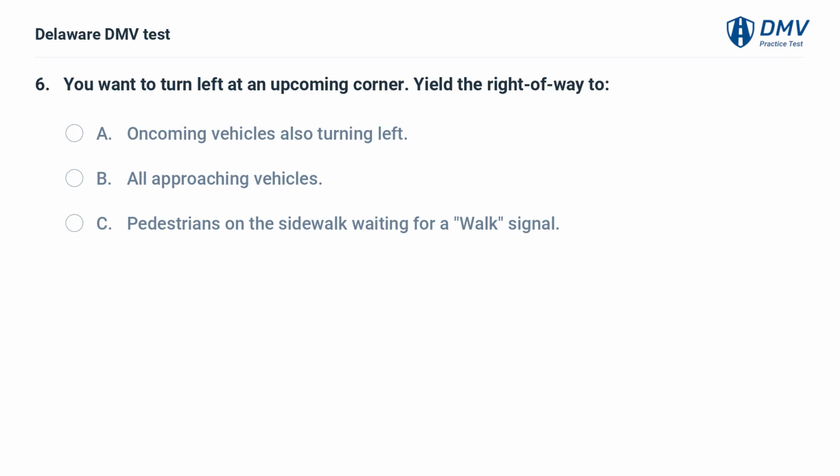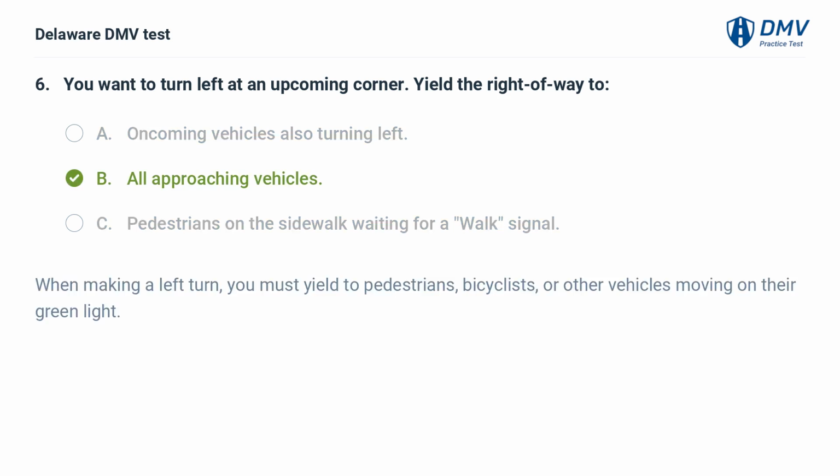You want to turn left at an upcoming corner. Yield the right of way to: A. Oncoming vehicles also turning left. B. All approaching vehicles. C. Pedestrians on the sidewalk waiting for a walk signal. B. All approaching vehicles.